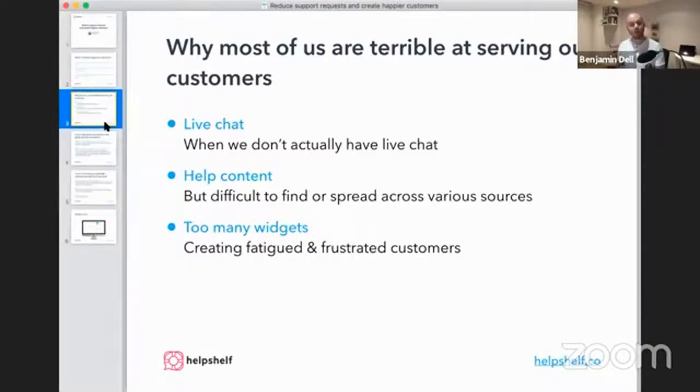The impression that it often gives to the end user is that, hey, come over here, we've got a live chat, and so we're almost always straight off the bat on our back foot and offering something that doesn't quite connect, because it creates the expectation of an immediate response. Exactly.